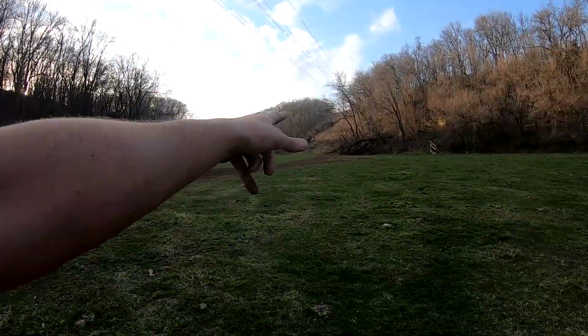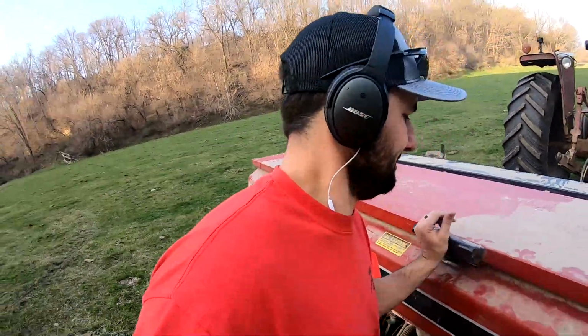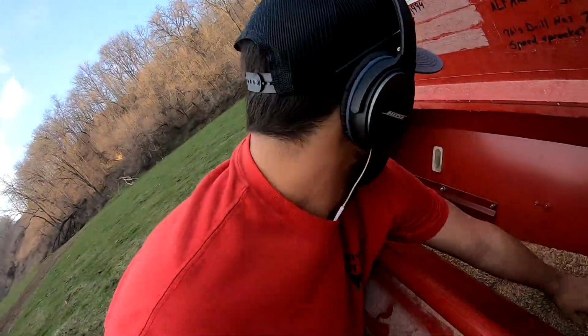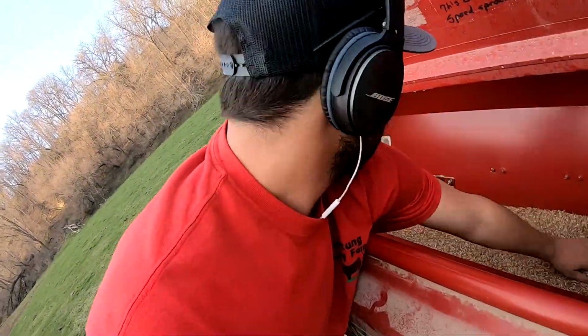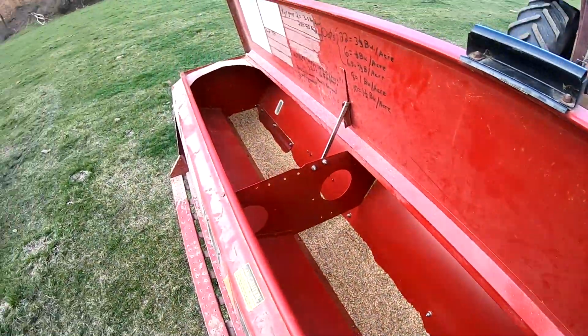Alright, so we just seeded this piece where the bulldozer went through. Just gonna check and see how much seed I got left. Getting a little low. So I'm just spreading this seed out, and I'll use that when we go finish up those last 2 waterways.